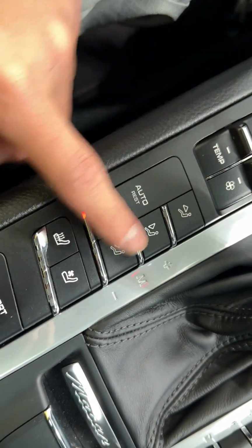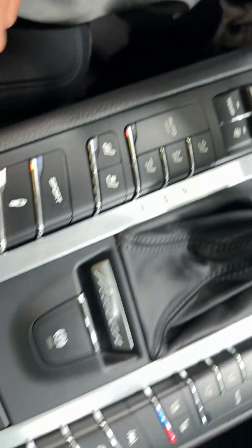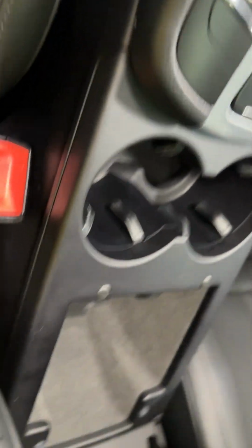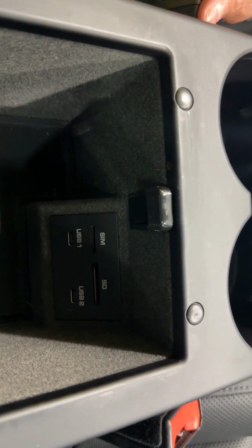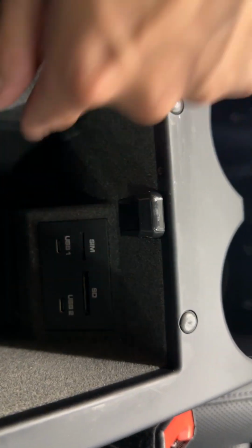AC, your vent selection here for the main person, which is the driver, and your vent selection for the passenger as well. Off-road mode, 2 cup holders, and opening our center console here, you find micro SD or normal SD adapter, SIM, and 2 USB Type-C fast charging as well. Let's go ahead and take a look at our rear seats.